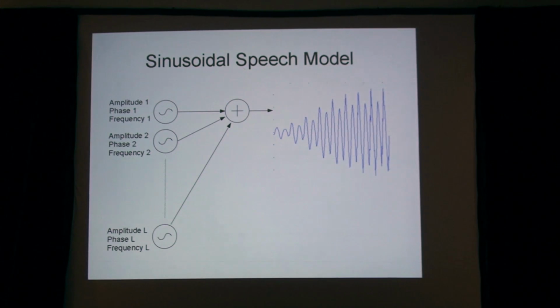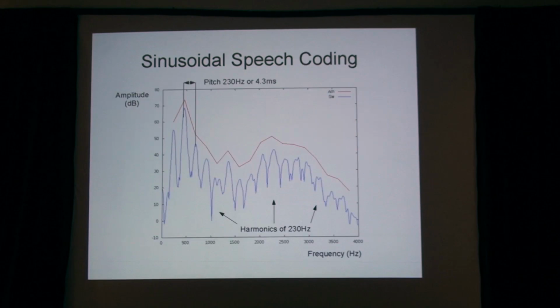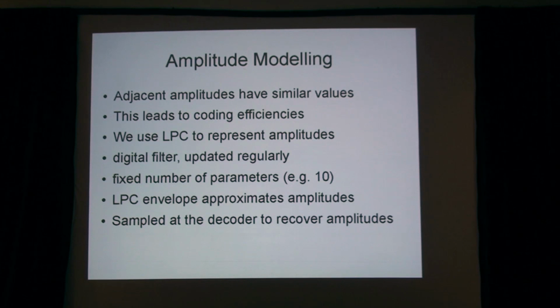Now, one of the problems with this model is that the number of harmonics is time varying. Because the pitch varies, you'll get a different number of harmonics across the frame. If the pitch is 400 hertz, you might only have 10. If it's 50 hertz, you might have 40 or 50 harmonics across the frame. That means we have a time-varying number of amplitudes that we have to encode. That's a problem because we want to keep the bit rate constant. We can't use more bits if the pitch changes.